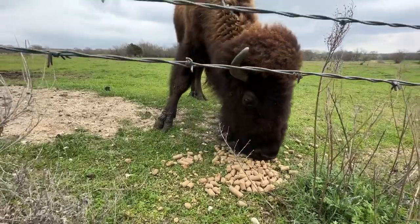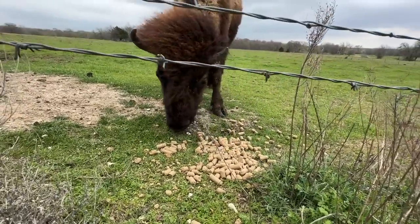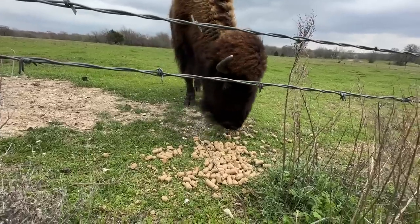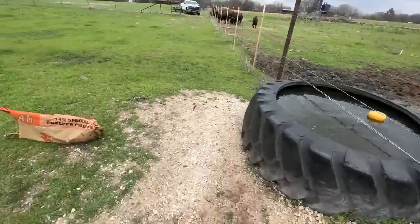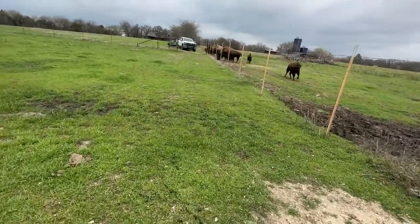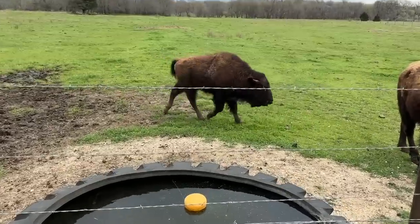I know a lot of you have missed Eleanor. She's doing good. She's doing all right. Got her own little special place down here. So what I like to do is, I don't know if Kevin does this, but there's her calf. There's our Nora.